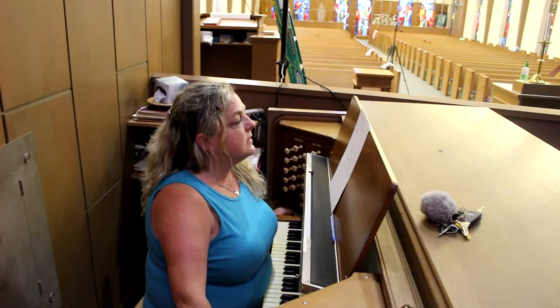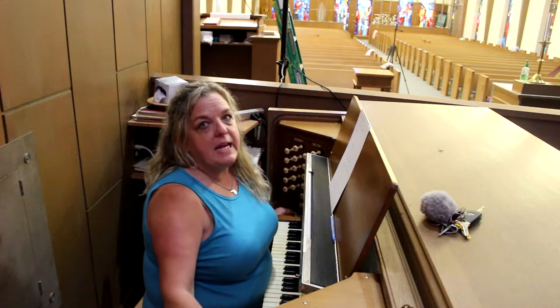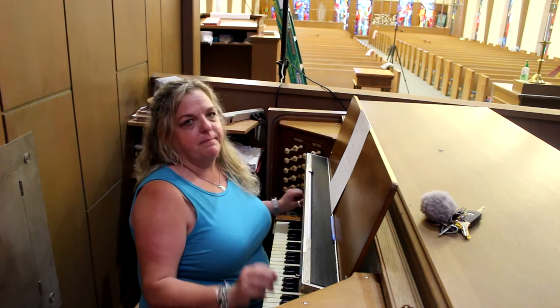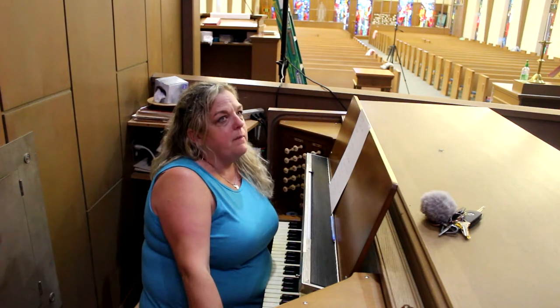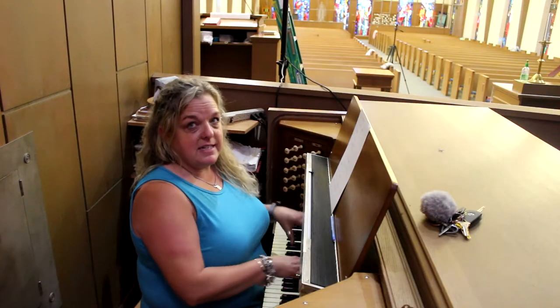Okay, so what company and who made this organ? This was made by M.P. Moller. Okay, how many pipes does this organ have? 1,953. Where was it made? It was made in Maryland. Where is the organ's current location? It's at First United Methodist Church in Alice, Texas.